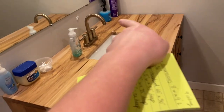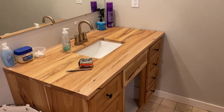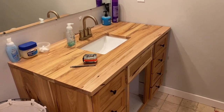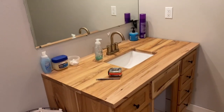And then we obviously have plenty of counter space for at least 2 kids to be in here at the same time, no problem. And I am a 1 sink type person, but you could easily fit 2 sinks into a 48-inch vanity. Our mirror is 4 inches wide, 3 inches tall. We're still gonna trim it out, but that is the same size as the vanity.